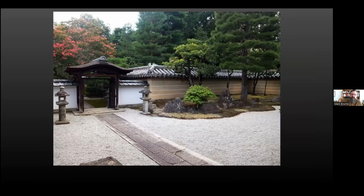So, I threw this in for a reason. The reason's completely slipped my mind, but this is an early 16th century garden. Maybe we should just stop and take a little bit of a breath. Maybe that's why I put it in there.